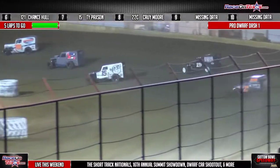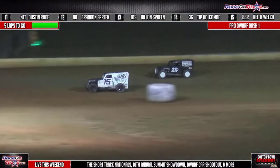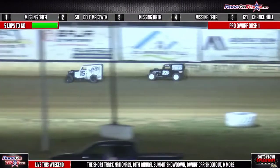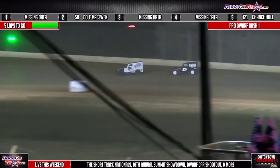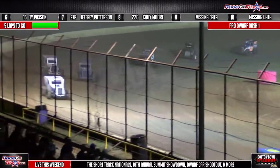Into turn number one they go. Hull hanging on. Here's Paxson. Patterson up on the top side. Paxson down on the bottom of the racetrack. Patterson now. Paxson will float to the top of the racetrack as they make their way around. Four to go at the line here in the dash for the pros.